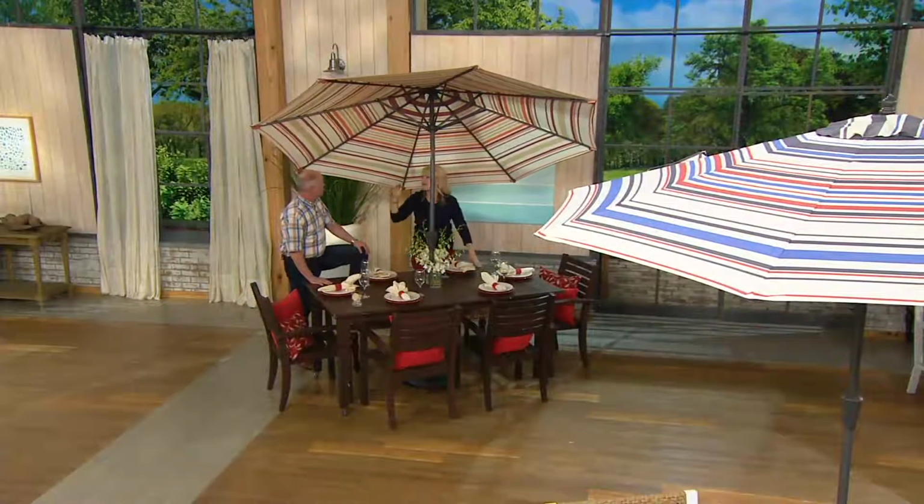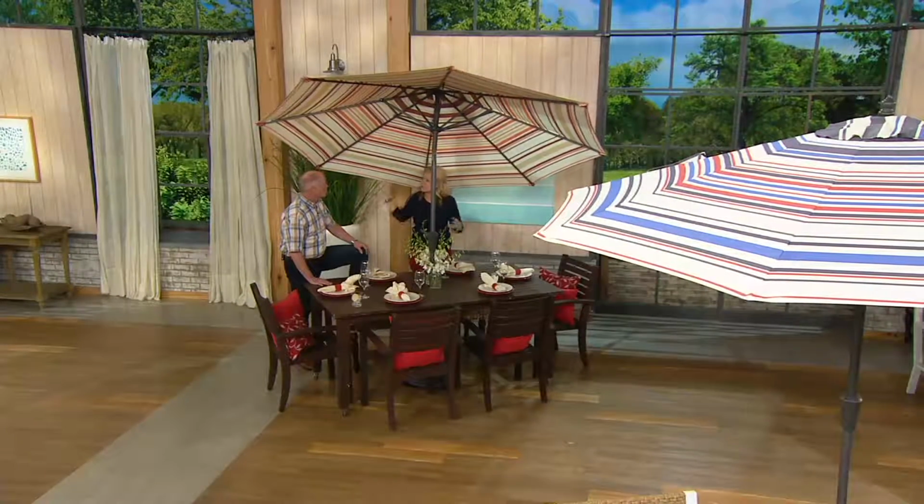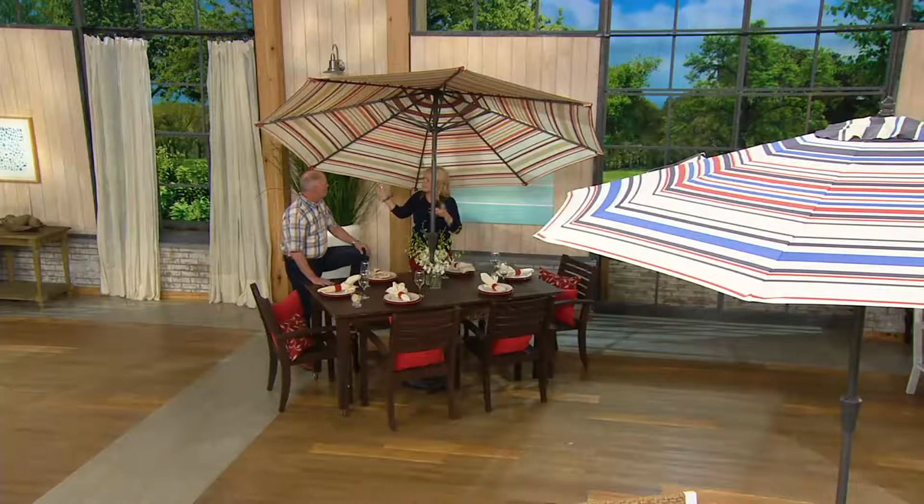Goes right into the tilt feature, which is nice. So then no one's sitting in that worst spot. You know, when you have a dinner party, there's always that one spot where the sun's coming in. You don't have to worry about it anymore.